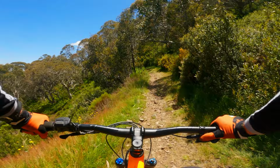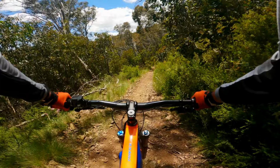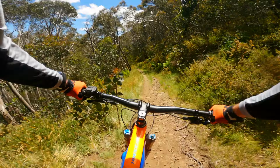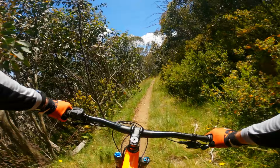You then get to a quick bar road descent where it's pretty skinny but it's unbelievably rocky and there are big sort of fist sized loose stones everywhere. And about here I got a flat.